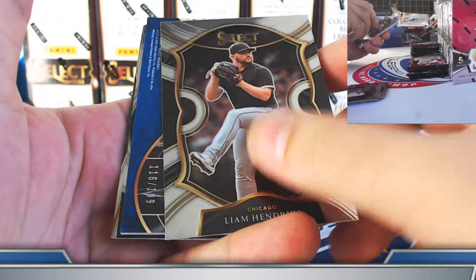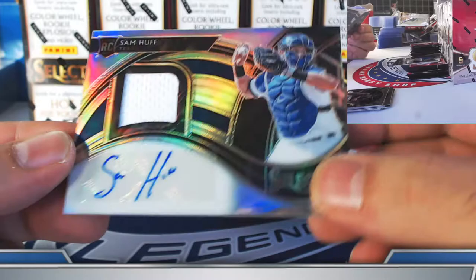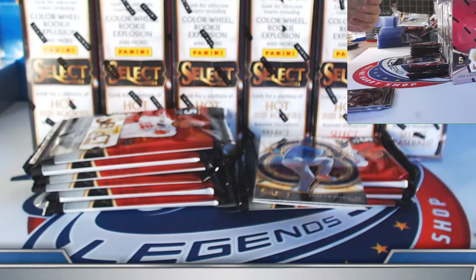Rookie jersey autograph, number to 199. Sam Huff. Oh, we got the red prism parallel. Yeah, I got the red to 199 parallel. Add the jersey auto here to 199 as well. That blue cork on it. Yeah, it does.